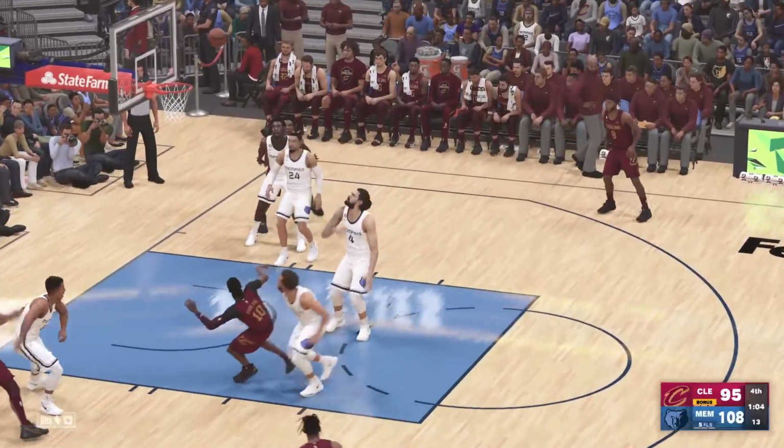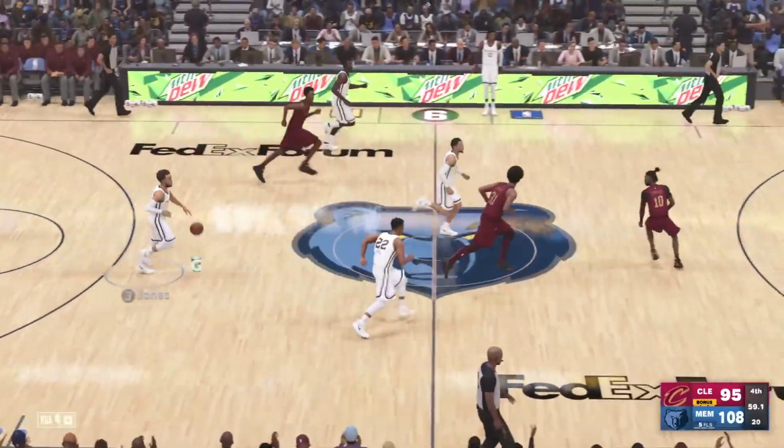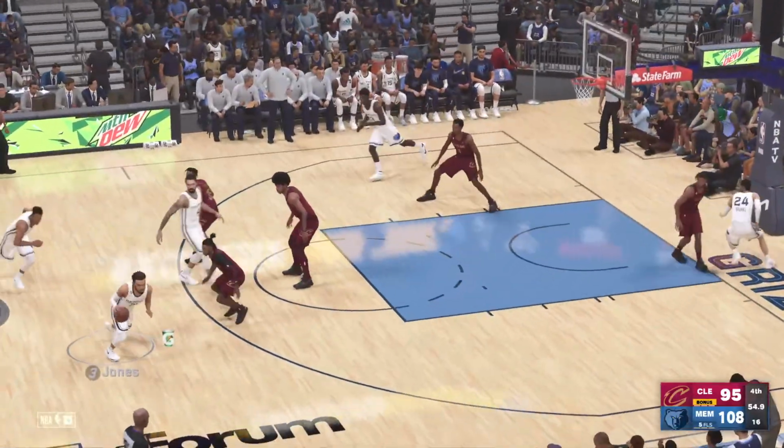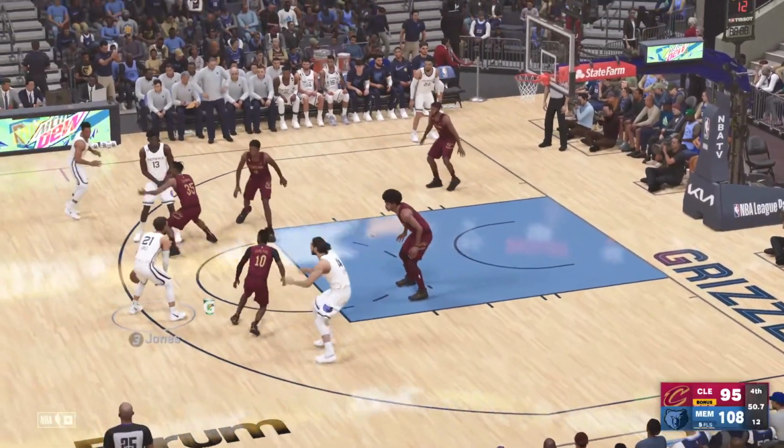Garland gets around him. Short little pop. Garland, too strong. Missed it. Adams kind of flew in there at the last second. I think that maybe altered the shot. But again, at this point, Cavs just need to get the starters out. Nobody else needs to get hurt.